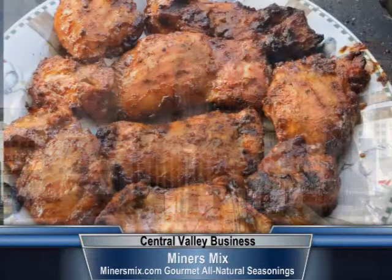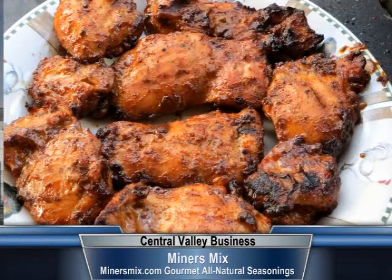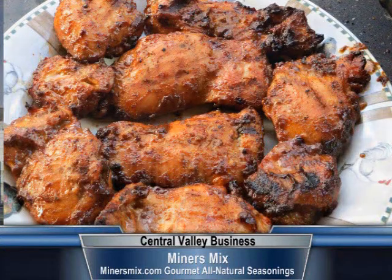Oh, is this chicken wings? Those are chicken thighs, marinated in ranch dressing and our KC rub, which sounds not very good, but really it's a magical combination for chicken. Wow.